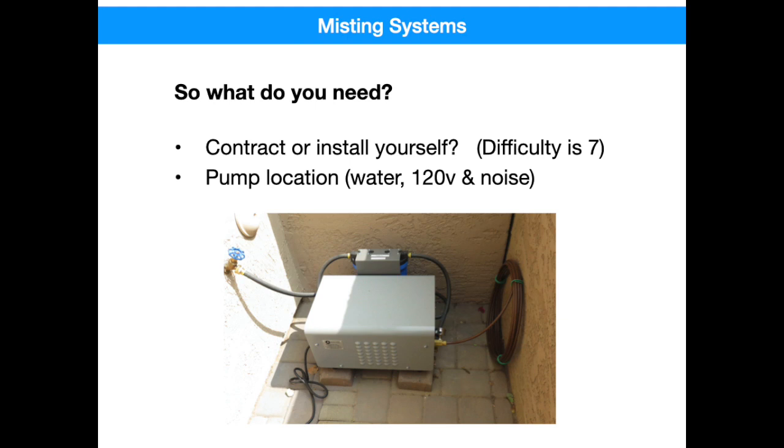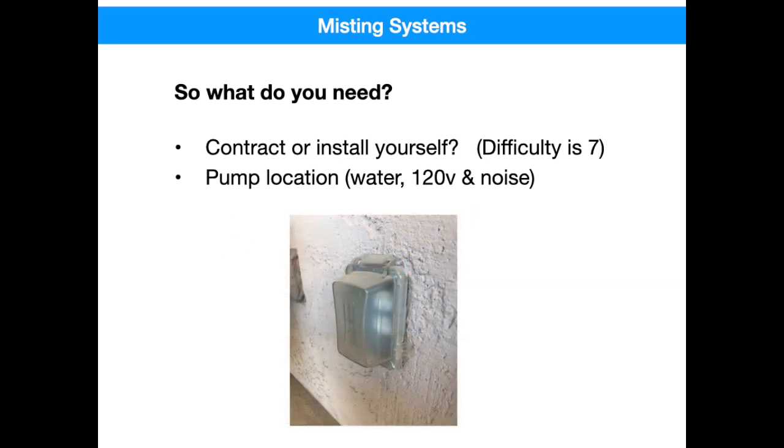You can get water from the outside faucet, but you might consider trying to get it from water softener sources in your house to prevent clogging of the nozzles with calcium and minerals. Either way, most of these kits come with a pump that has a filter built into it already. You'll also need 120 volts for the pump, and you can get this from any outside outlet.